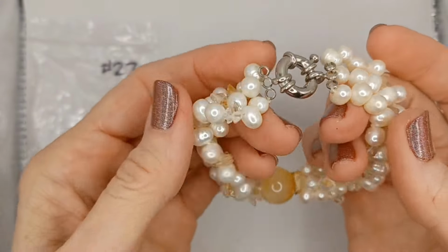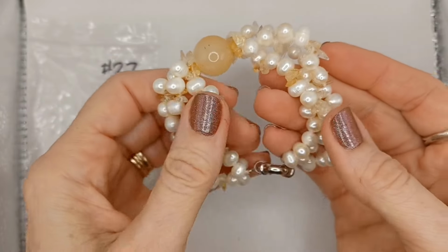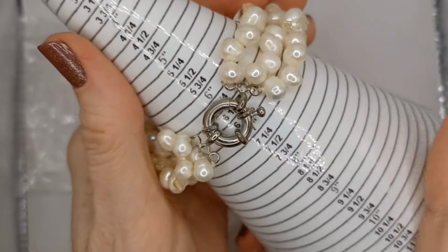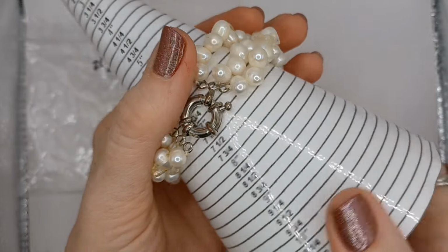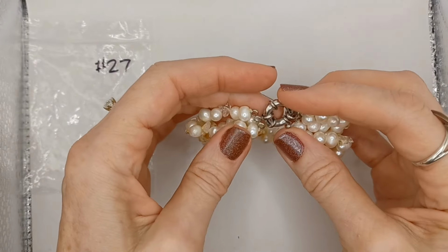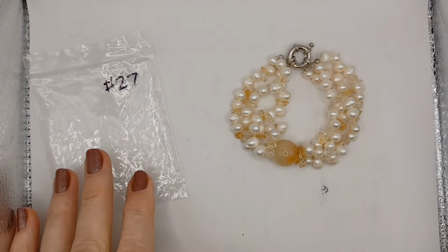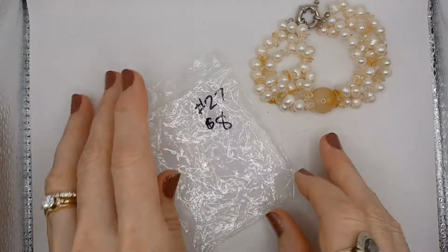And that's 3 strands of sweet little freshwater pearls. There's not an extender. The size on it is about a 7. If you need some additional length, I can probably add an extender to that. Just let me know if you're interested in this one. Let me know when you request it if you'd like me to add a little bit of an extender to it. So this one's number 27, and we'll do that one for $8.